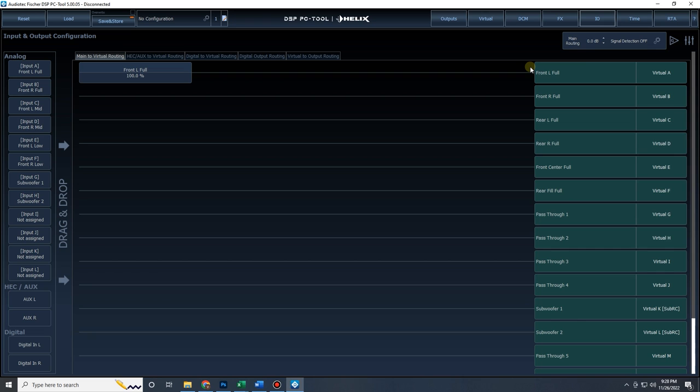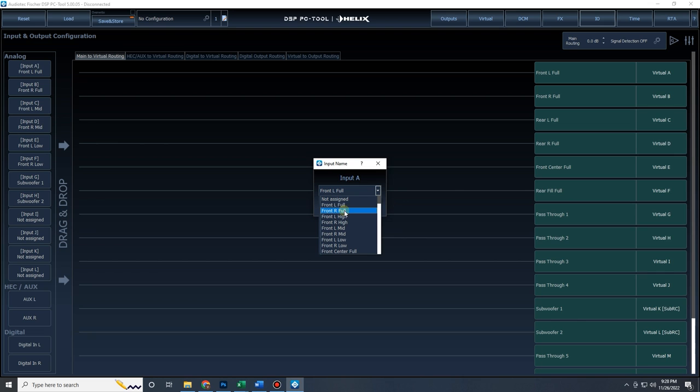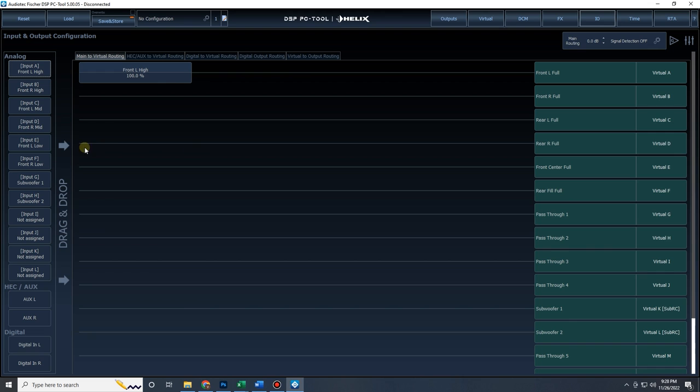Let me change this to front left high, front right high. So we're going to start with front left high. That's going to get us our high frequencies based on measuring the signal. Front left mid range, front left mid bass. Now, as you can see, it goes to 33.3% on each one because we're just summing them without adjusting anything.